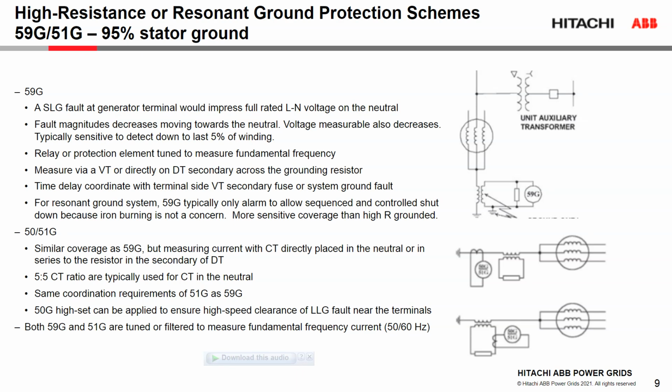Equally applicable are the overcurrent protections. You basically have CTs either in the neutral or in the secondary side, as illustrated by these two figures. So this CT is directly on the neutral, just like how we typically do transformer neutral backup protection, or it can be on the DT on the secondary side. Okay, so the idea is the same. It is also capable of measuring down to maybe 95%. From the literature, the 51G is typically a little bit less sensitive than the 59G in general. Okay, so same coordination requirements.